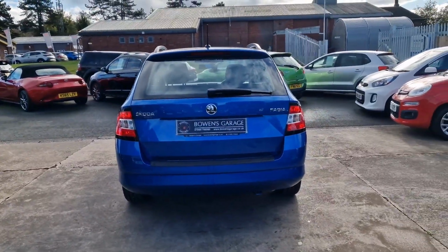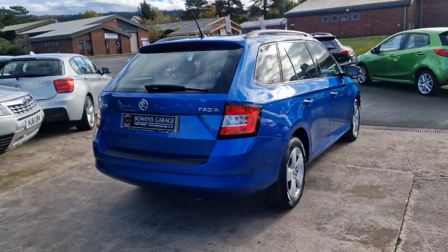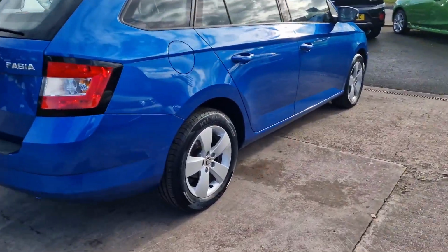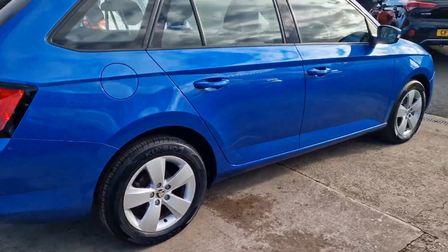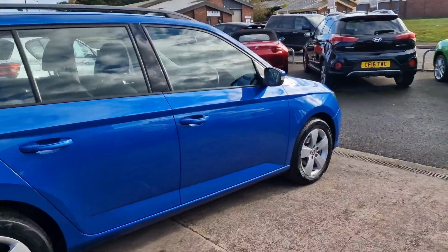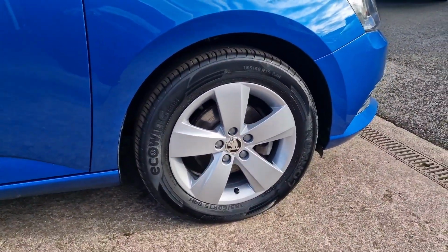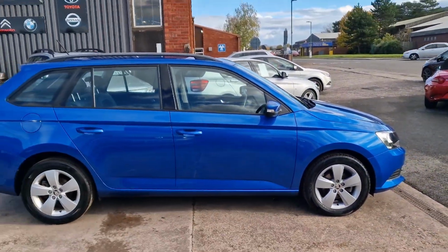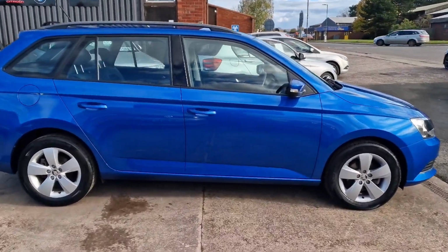£180 a year to tax, as with all cars of this age. 60 plus miles to the gallon, according to Skoda themselves, on a combined run. And the race blue metallic with the alloy wheels. Lovely combination. Fabias are popular enough, but the estate models even more so, especially on the used market. Excellent boot spaces, which we'll come to shortly.